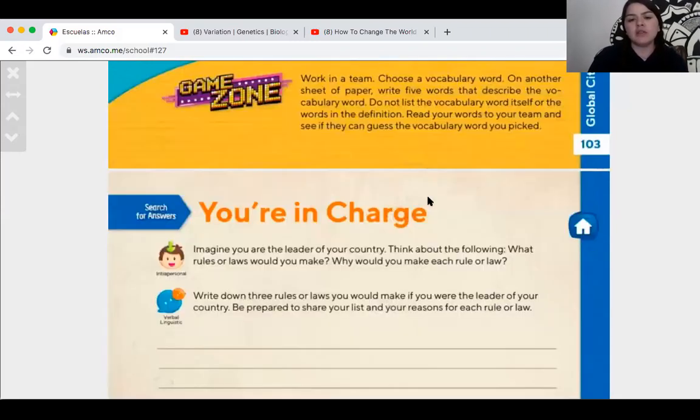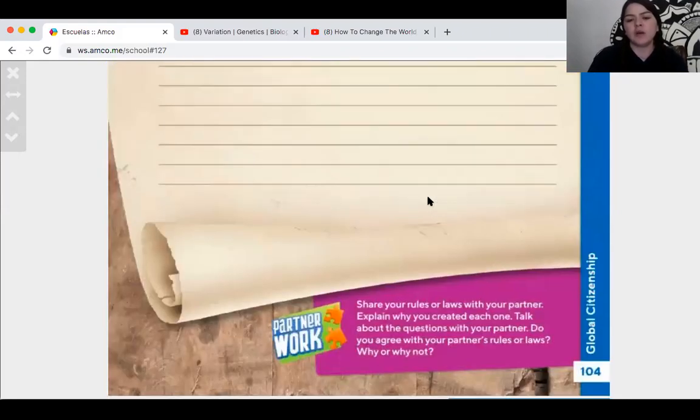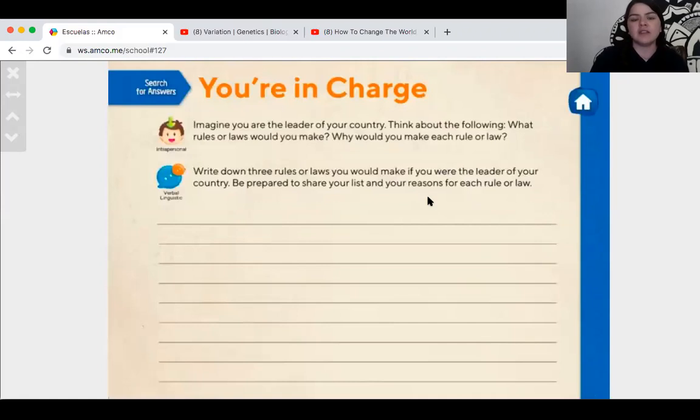Okay, those are the definitions of the vocabulary words from this lesson. And now let's go to the last page that you're going to work on today. It's page 104 and it says, You're in charge.